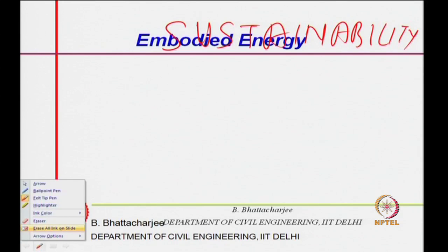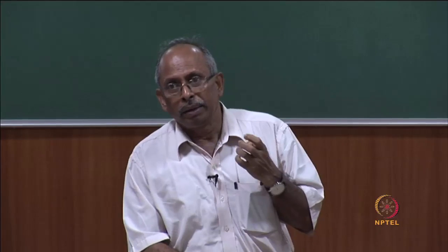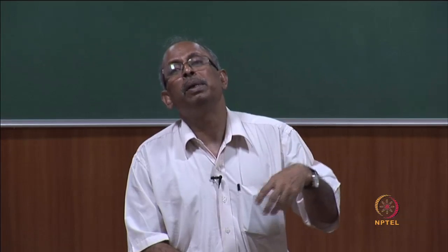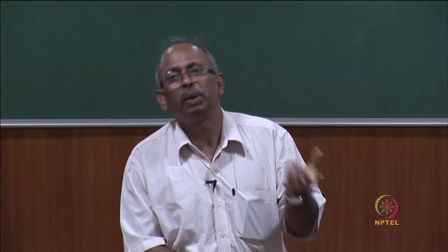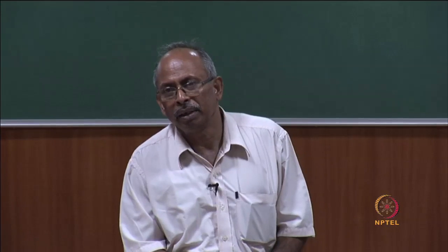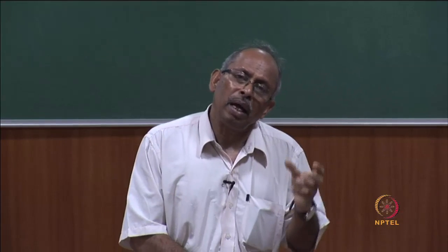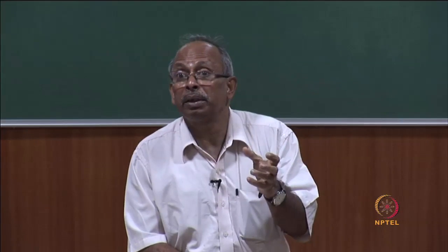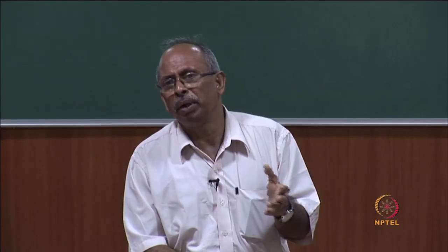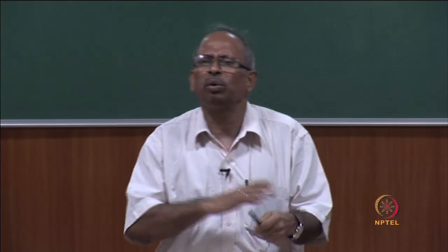And the first thing in this issue is of course the embodied energy. Cement production uses energy, and also emits carbon dioxide, because you are calcining calcium carbonate. That energy which is used in cement production is called embodied energy. It will include the transport of raw material. You can go further down; there are other concepts such as exergy and so on.